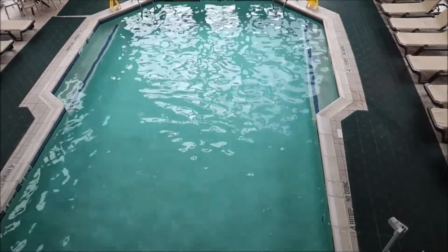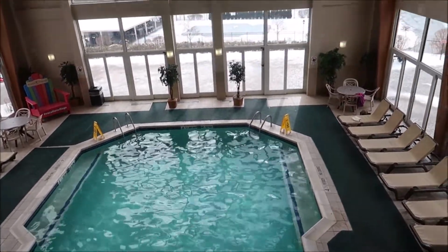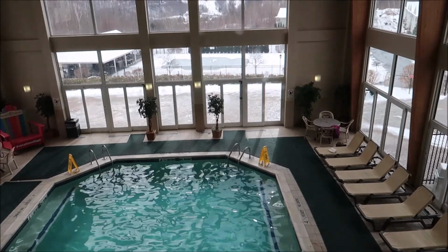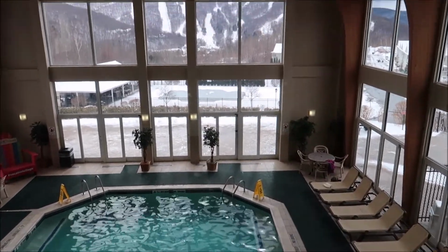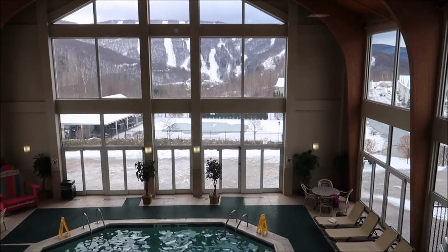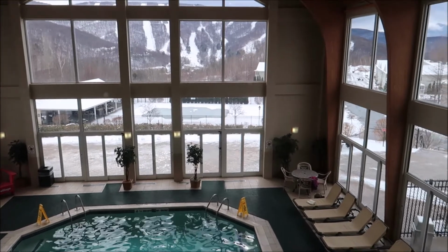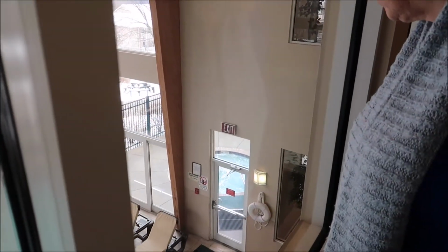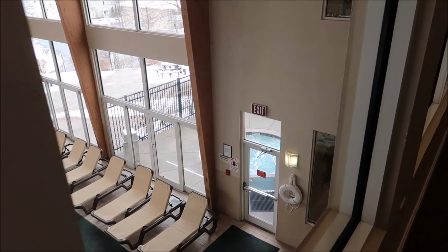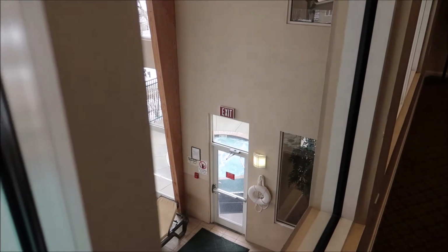So here's the swimming pool, looking from the second floor. And right outside, you can see this outdoor swimming pool right over here. And there's Jiminy Peak and ski slopes. And right to the right is the hot tub. Oh, somebody's in the hot tub right now. Look at that.